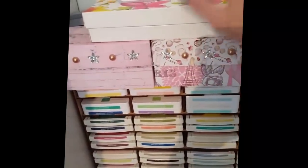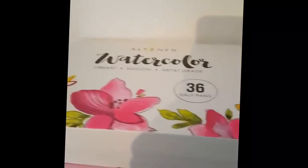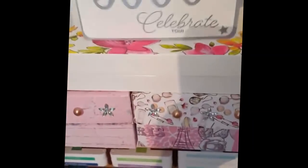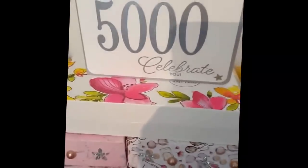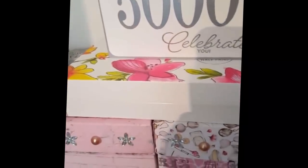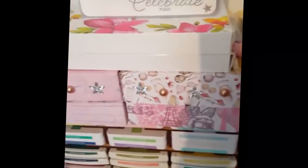These are my watercolour Altenew paints. My gorgeous 5,000 subbies off the gorgeous Denise. She'll have to make me a new one now because I'm up to 8. And extra pens that were gifted to me.